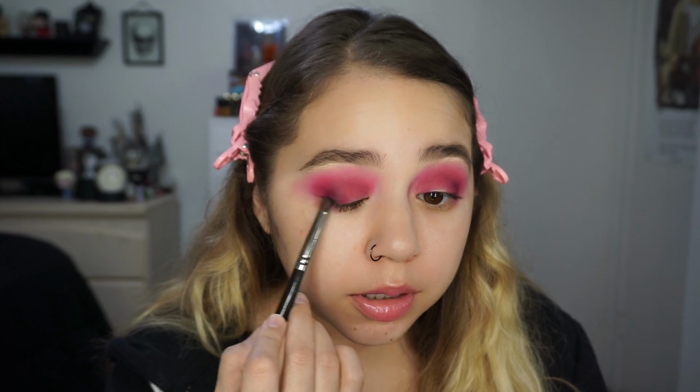Okay, so now that I have that down, I'm going to take a smaller brush and take Tonight, which is the black, but it has some shimmer in it. It's this shade right here. I'm just going to put this on the really outer part of the eye, just to smoke it out. Oh, that is really pigmented. I literally did not take anything.